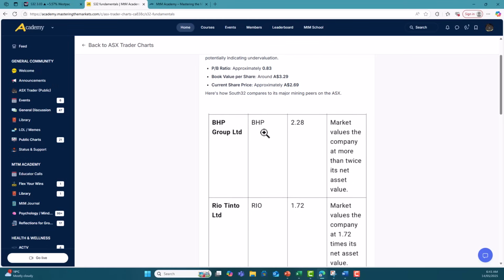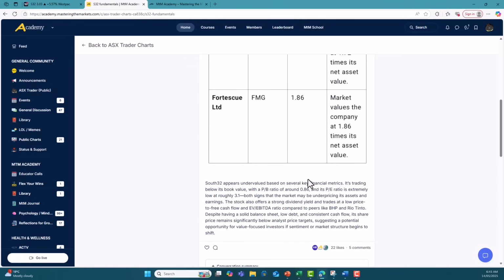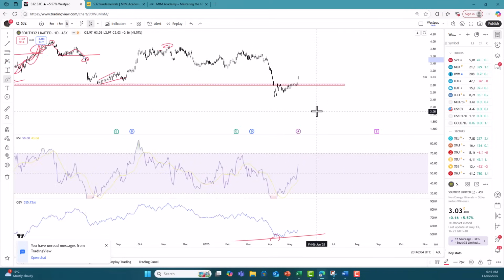And if you start looking at the book value of its peers, BHP 2.2, way off, 1.72, 1.86, yet it was 0.86. So book value was telling it. Then I started looking at some other things here, EBITDA, and it was showing that it was fundamentally undervalued. There's a few possibilities of this, if this mine does this or that, but that's the kind of thing. Then you've got to wonder, is that now priced in? Okay, so that's why we started looking at it.